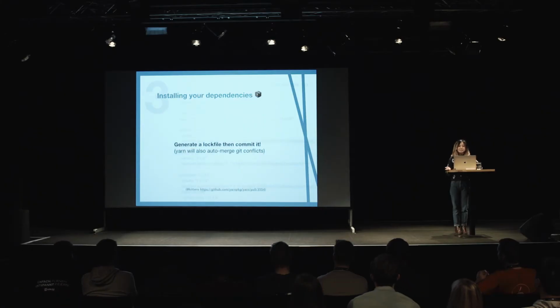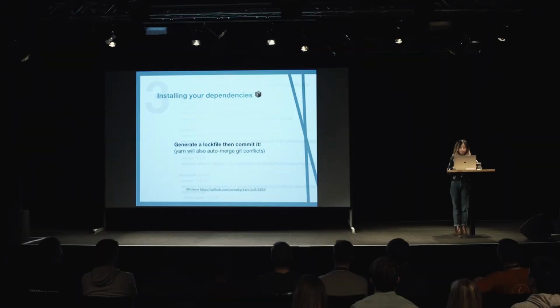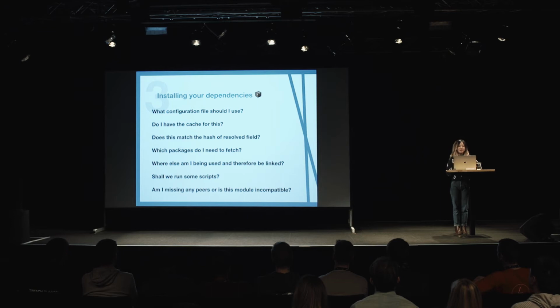So we're finally ready to install our dependencies once your package.json is ready to go. So you just type in yarn, because that's the default command for install. And once you first run yarn, it'll generate a lock file. And the subsequent times you run yarn, it'll check for changes in package.json and sync between those two and update and rewrite the lock file if it has to. And the nice thing is that it'll also auto-merge your Git conflicts as well if that happens to be the case. Well, that was easy, right? But under the hood, a lot of things are going on.